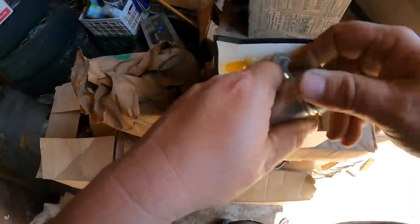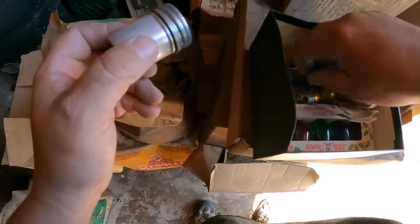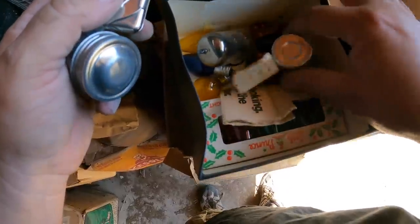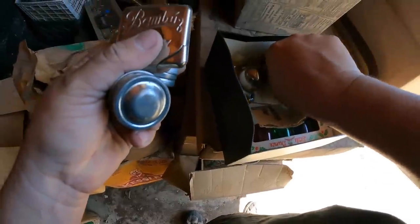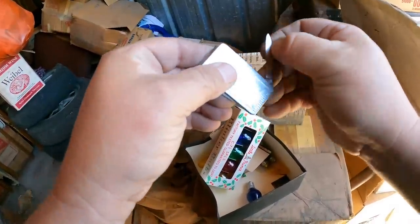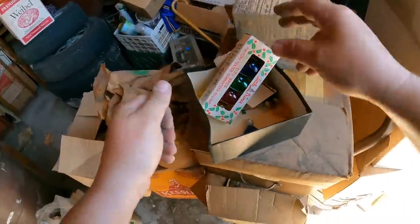Little bulbs, and here's an aluminum film canister. Those are kind of cool. I like that. What's this? Yeah, some dice. This is an interesting little box right here. Got a little money clip with a knife. That's pretty sweet. It's made in the USA. Imperial. That's actually kind of neat.